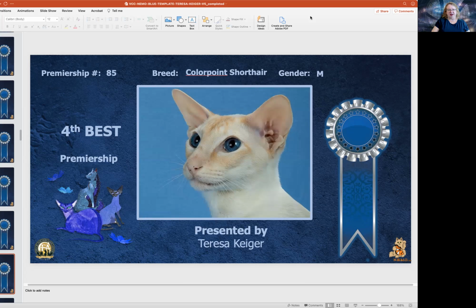Color point short hair male, and it's a breed that favors the female. First thing you notice are those eyes, and I love both the eye shape and the eye depth of color. It just makes my heart go pitter pat. And again, I'd like to see the body color corrected. It's a little too green, but beyond that, it has a long body, long legs, long tail, just so elegant and refined. He's my 4th best cat.